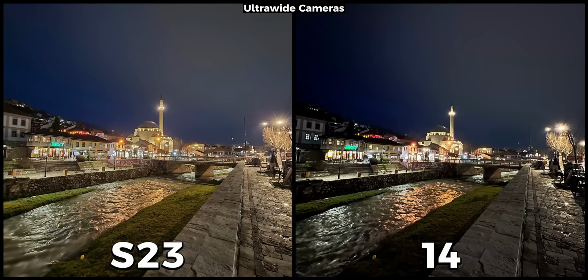The Galaxy S23 shines when light sources aren't as present, like in this case where it outperforms the iPhone 14 in every single way. It is sharper, brighter, and the lights are handled much better.